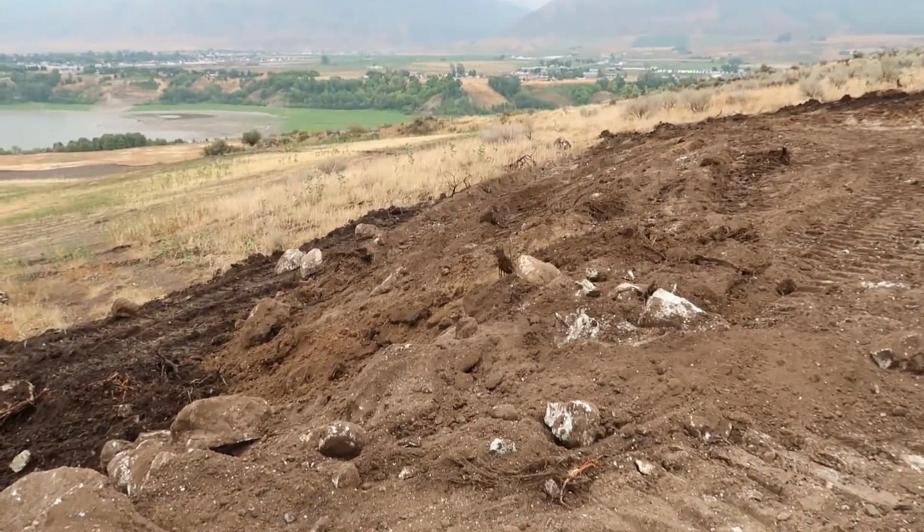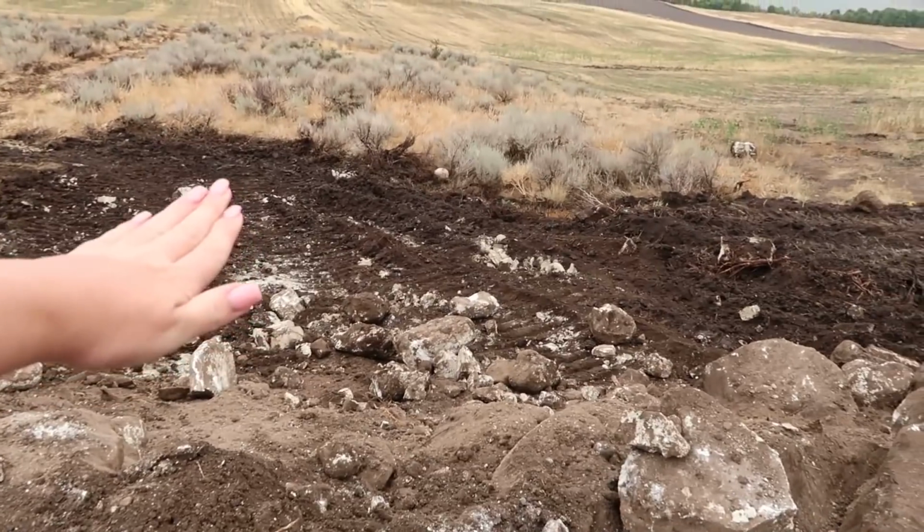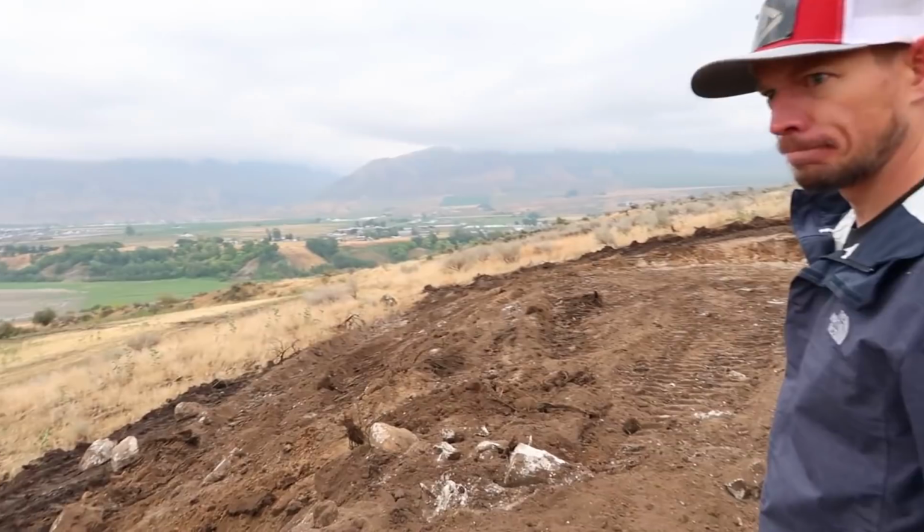It's so weird because I've been out here a million times, and then I'm like, wait a minute, there's this hole right here. So they've been doing a lot. It's incredible what you guys can do.